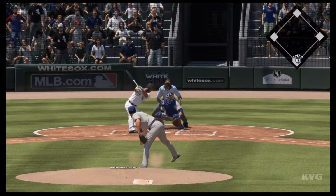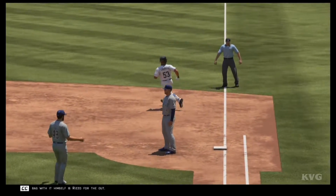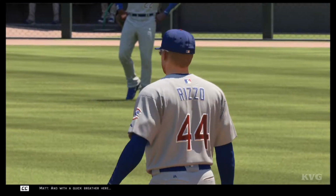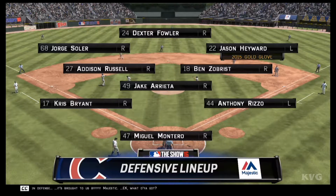Weakly hit towards first. To the bag with it himself is Rizzo for the out. And with a quick breather here, let's take a look at the Cubs alignment on defense. It's brought to us by Majestic. EK, what do you got?